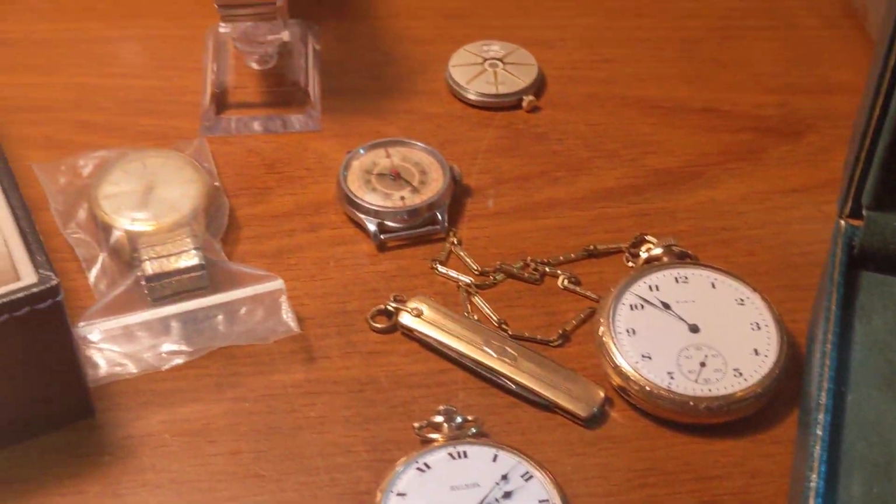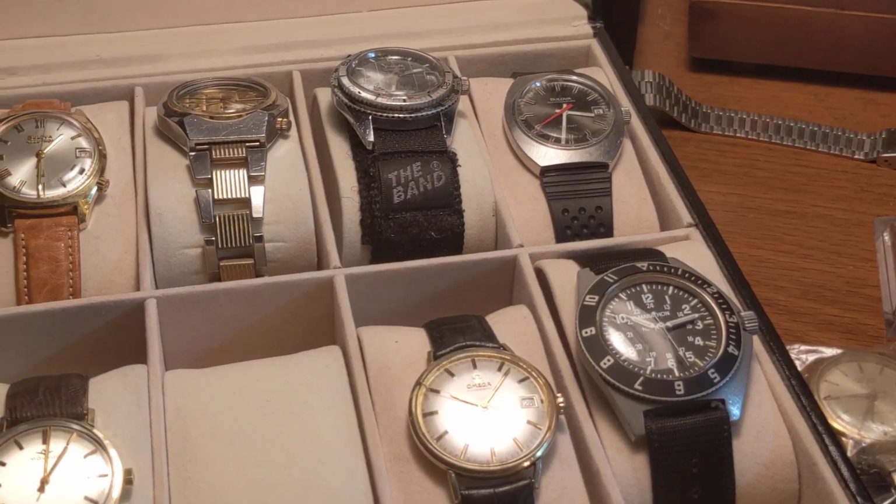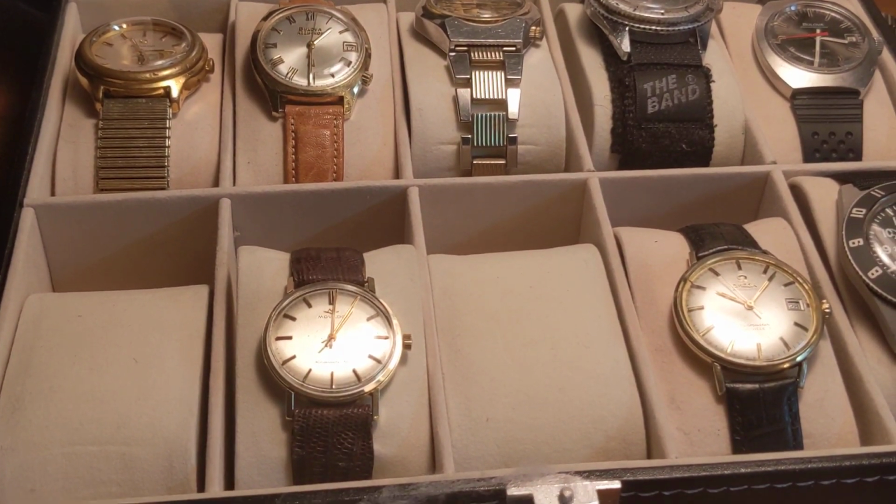So these are my favorite watches, again, from 2021. Like I said, you guys can still find this type of stuff out there and get it for really good prices.